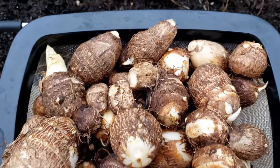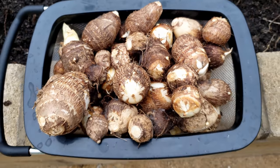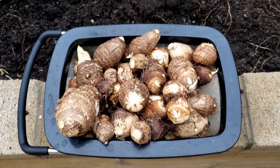You can also dry them. You can see here, these are the dried tubers. They also can be stored for quite some time.